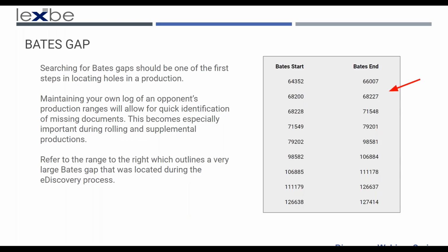First one, Bates gaps. This is your first line of defense. You want to go in and make sure, especially in the rolling productions, that there aren't any gaps in what you received. That can either be done automatically by your tool, or you can do that by having a list, keep your own record. The example here shows one where all of the ranges are continuous as expected, except that between the first and second, there are close to 2,000 pages missing. So if you have an average of 10 pages per document, that could be 200 documents that are not there. And that's a problem.